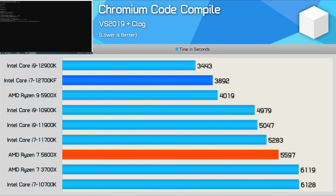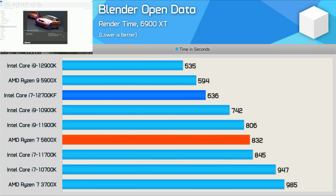Like Cinebench R23, the code compilation results are just brutal for AMD. Here the 12700KF delivered 44% more performance than the 5800X, and even managed to edge out the more expensive 5900X, as it was just 12% slower than the Core i9 12900K. It's also incredible to see a 36% generational leap from the 11700K. The Blender Open Data benchmark is another bloodbath, with the 12700K beating the 5800X by a 31% margin with 5900X-like performance. We're also once again looking at over a 30% improvement from Intel's previous generation counterpart.